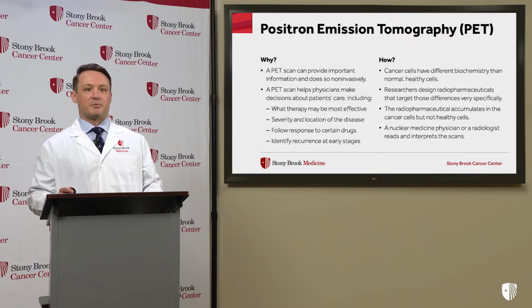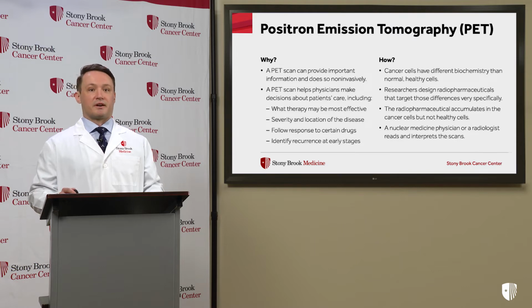These PET scans can help physicians to make decisions about patients' care. Those decisions might involve what type of therapy would be most effective for their disease, and the severity and location of the disease. They might use it to follow response to different types of chemo or immunotherapies, or to look for recurrences in patients who have already undergone treatment.